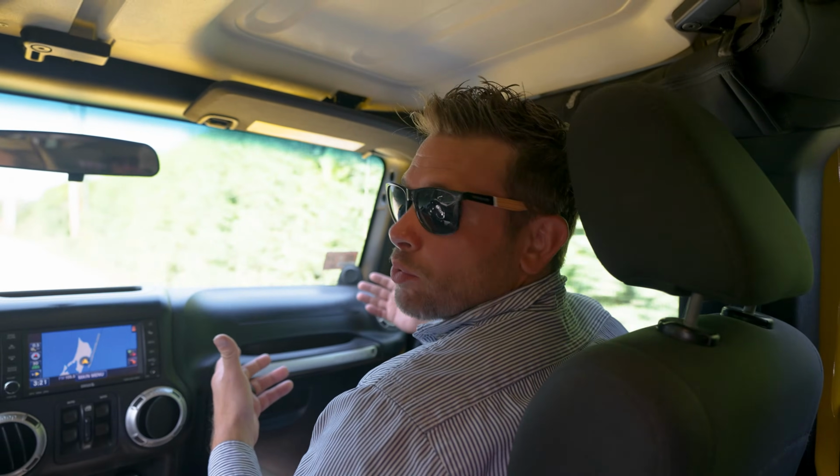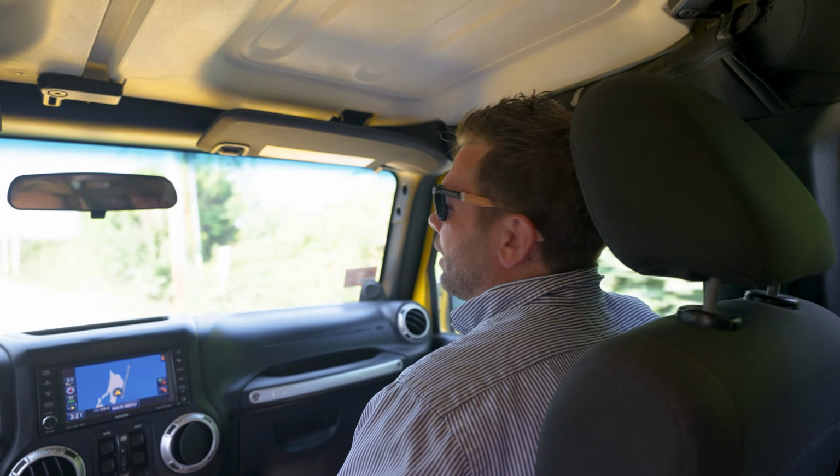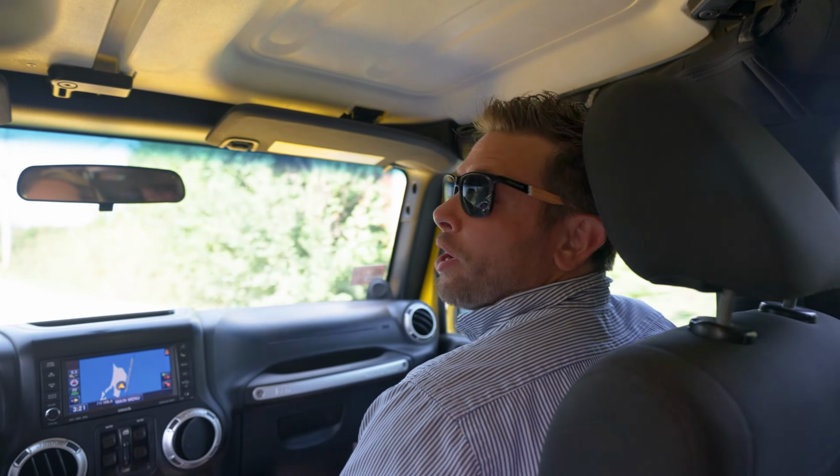So as you can see as we're driving, this is a dirt road and adds complications to getting down here, and will certainly put a little wear and tear on your car.